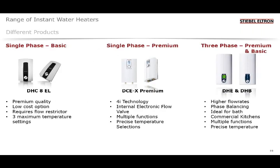Just on the product side, we have the single phase, the basic, as explained earlier, where you need the 5 liters per minute flow restrictor. It's the low cost option, still premium quality though. It requires the flow restrictor and it's got 3 maximum temperature settings. The DCX Premium is the one that we went through now, with the 4i technology, the electronic flow valve in it, multifunctions and precise temperature selection. So with this unit, if you want 38.5 degrees Celsius, you can get precisely 38.5 out of it. Or for instance, in a commercial kitchen, if you want exactly 60, you can get exactly 60 out of the unit.